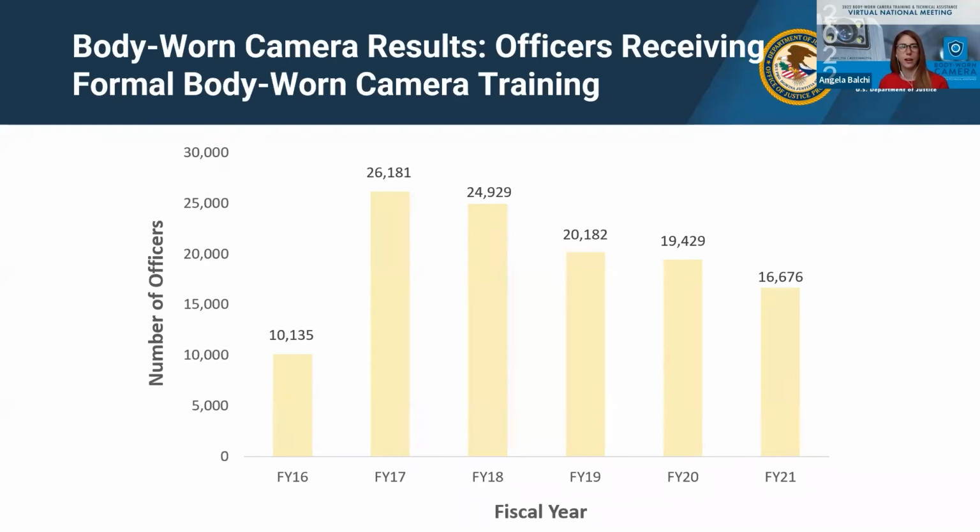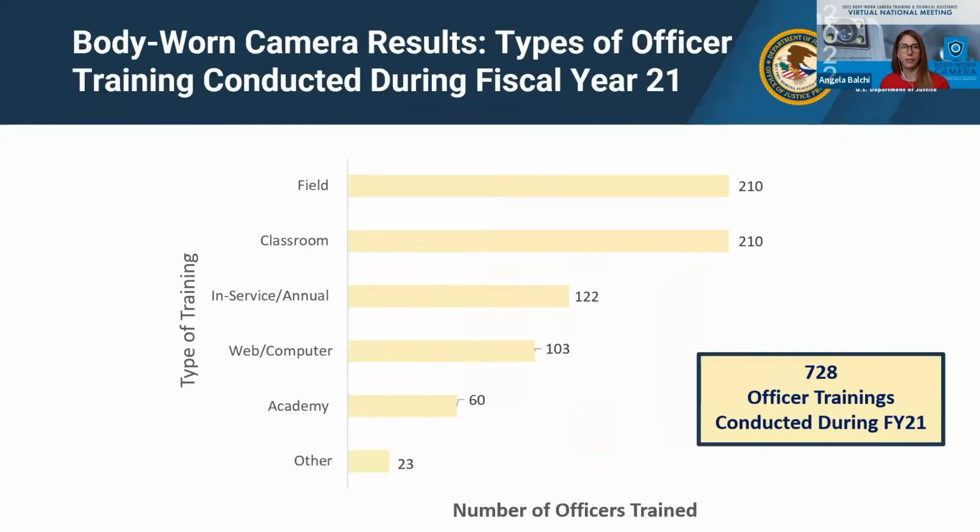Finally, on the next slide, we can dig a little deeper into the data for each individual fiscal year to learn more about how program funds have been used. So again, with over 16,500 officers trained during fiscal year 2021, we also asked grantees to report the types of trainings that they conduct to train officers.